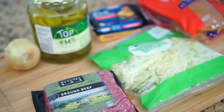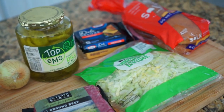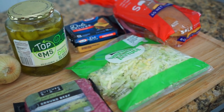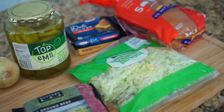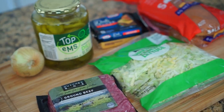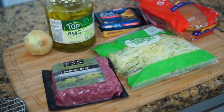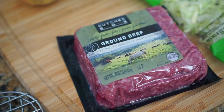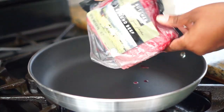So yeah, let's go ahead. I think the hardest part is just gonna be trying to get the bread to shape, and because it's low carb and it's made with different ingredients, I don't know if it's gonna break all apart. I don't know if it's gonna hold its own like a normal hamburger bun. I don't know what's about to happen, but we will see. But the first thing I'm gonna do is just go ahead and brown our ground beef.